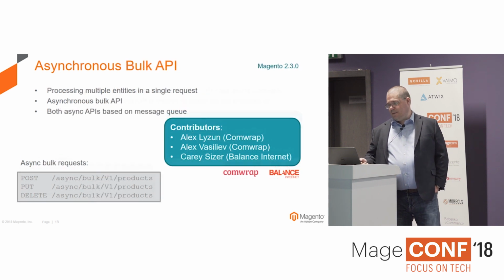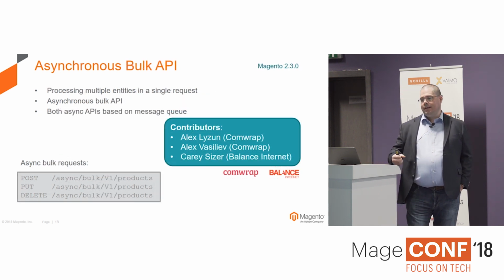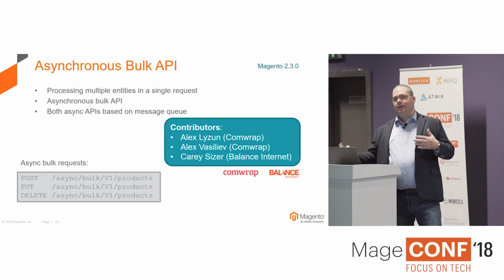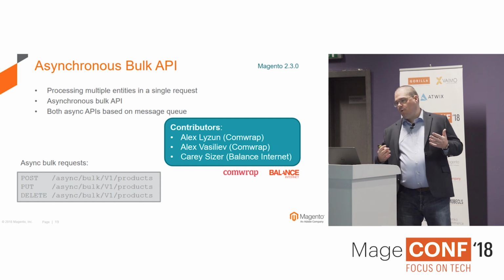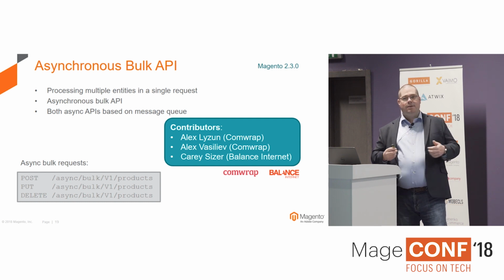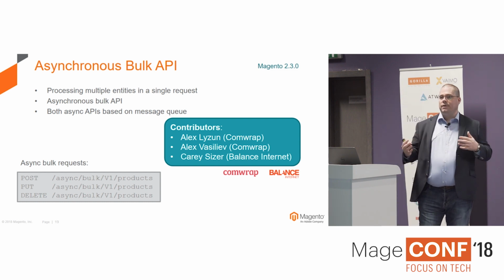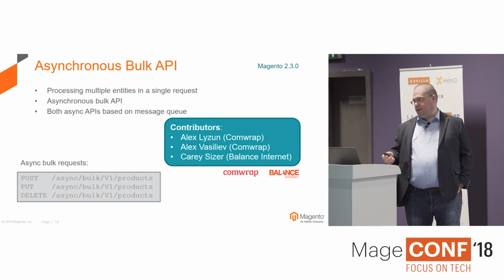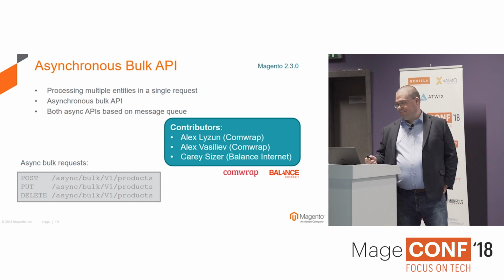And that tied in with the implementation for Asynchronous Bulk API really gives you the ability to push large amounts of data to Magento and come back and validate later that data has been processed into the system. These APIs support post, put, and delete operations, and definitely provide much more performant ways of dealing with those large data sets that need to get replicated into your commerce instance.